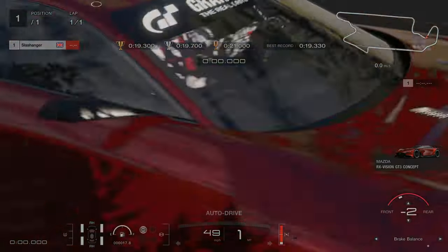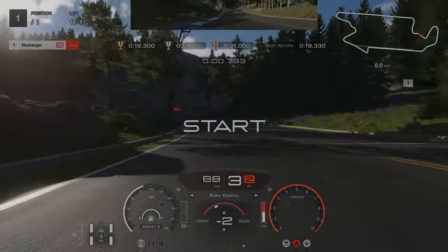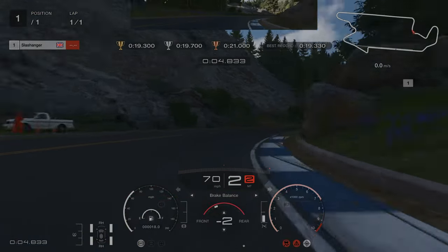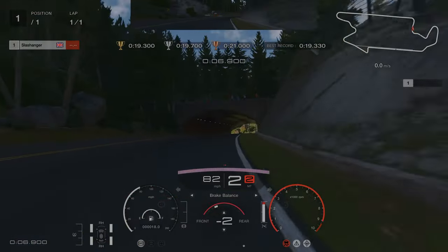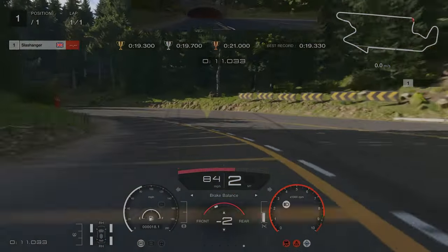At the start of sector 2, you want to focus on getting the first corner right. You can position your car wider for a better exit, allowing you to carry more speed. As you come out through the tunnel, stay in third gear, don't go down into second like I did. This will allow you to carry more speed.